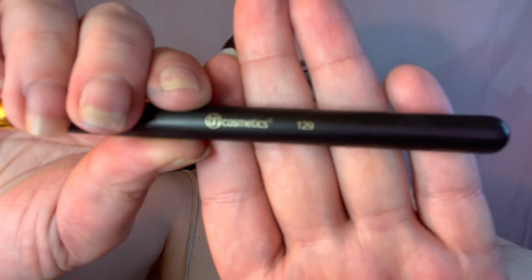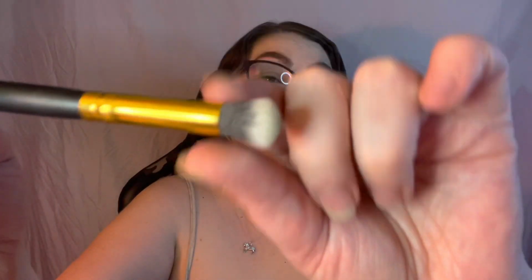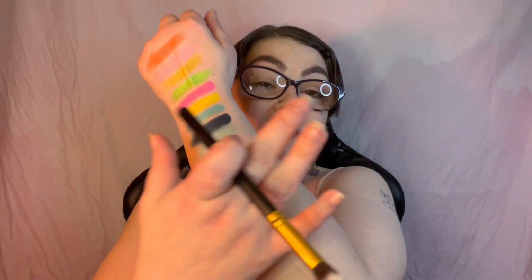Okay. Now I'm going to get a brush while that's drying down and we're going to get to playing. We're going to use the 129 from BH Cosmetics. It looks like this. It's more of a dense packing brush, but that's what I want because that's how I would put it on my eye with these colors. I would pack it on. Make sure it's dry. It's dry, a little tacky, but that's good.